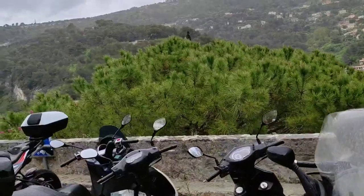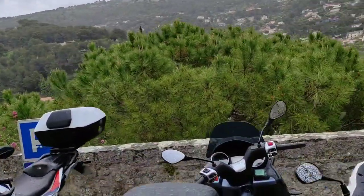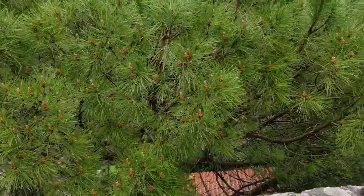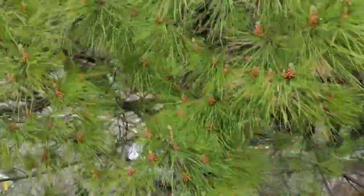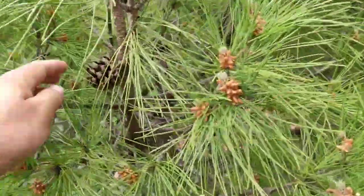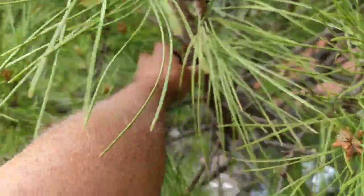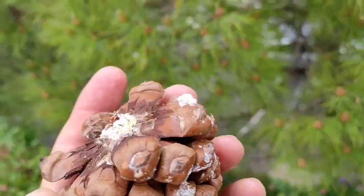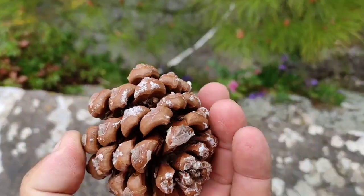Another Mediterranean staple is the tasty stone pine or domestic pine. Horribly expensive when you buy them in supermarkets or shops, mostly because they are so tall and so difficult to collect, but also because they are so difficult to process. But here I'm standing on a tall cliff. Look at that, the season is starting.